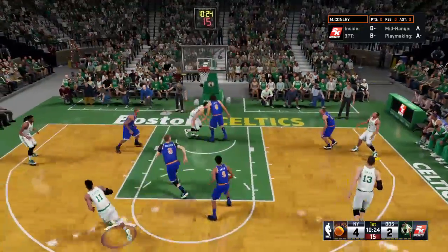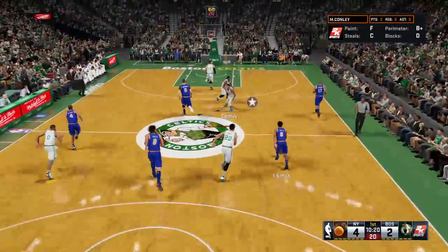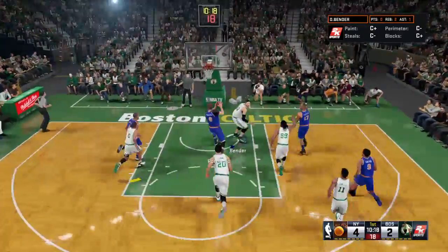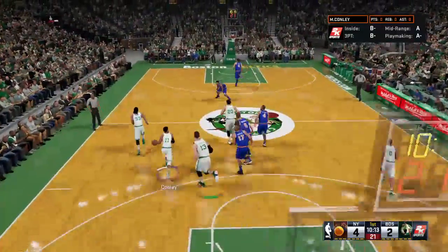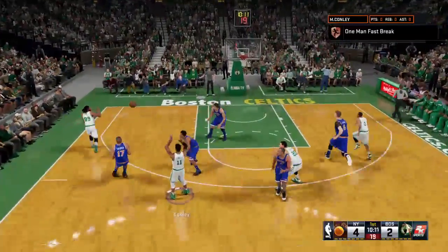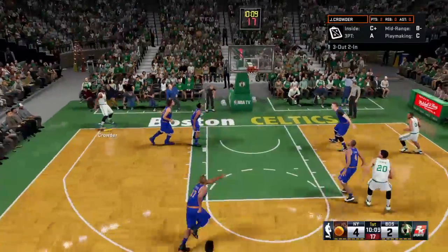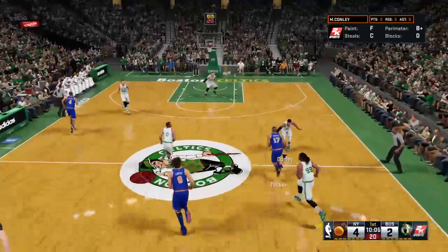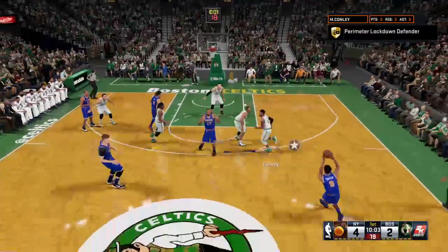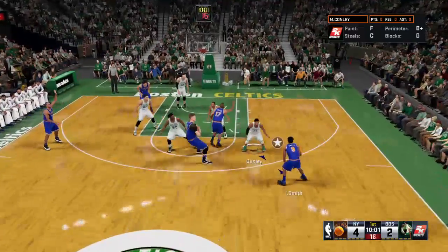Here's Bradley. Aflalo pulls it in. They're 1 of 4 here to start, looking to get into a flow offensively. Porzingis can't hit. All the defender had to do there was just stay close to him, and he did. Conley kicks to Crowder. Fires from the corner. That one's no good. That makes him 1 for 2. Really just struggling here in the first few minutes. 5 attempts with only 1 falling.